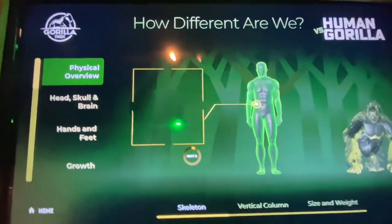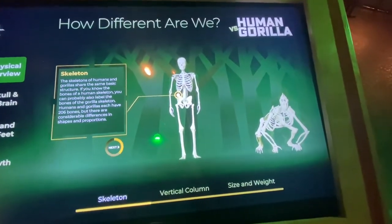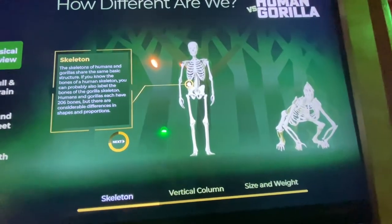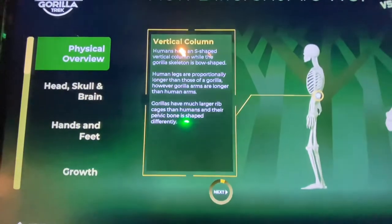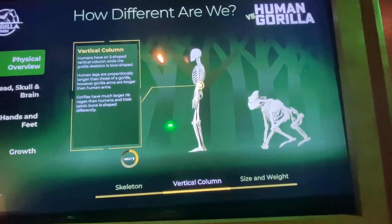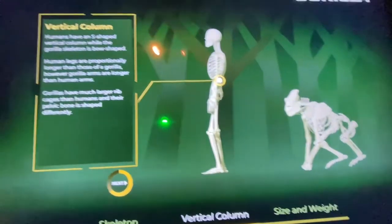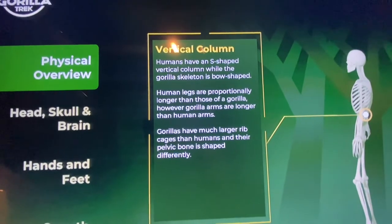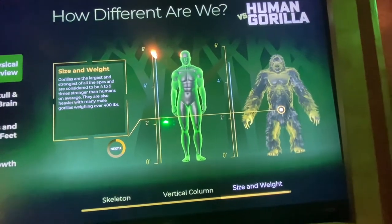Let's see physical overview. So you can kind of see there what everything looks like. Everything looks pretty similar. The gorilla walks on all fours, more or less. And the skeletons of humans and gorillas share the same basic structure. Now let's check out the vertebral column. You see a little bit different in the backbone there. That's kind of cool. Humans have an S-shaped vertical column, while the gorilla skeleton is bowl-shaped.